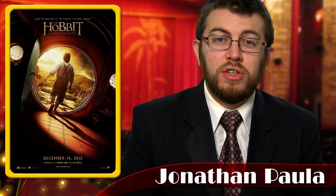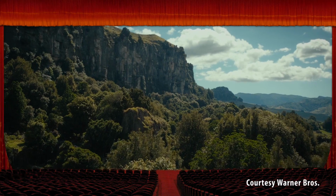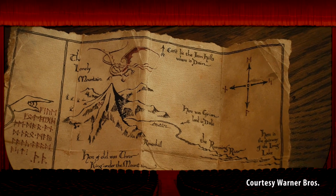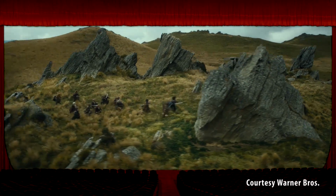The first fantasy adventure film of the massive prequel trilogy to the hugely successful Lord of the Rings adaptations was released worldwide earlier today on December 14, 2012. Academy Award-winning director Peter Jackson has once again transformed his home country of New Zealand into Middle-earth, meticulously bringing to life J.R.R. Tolkien's famous 1937 children's novel.